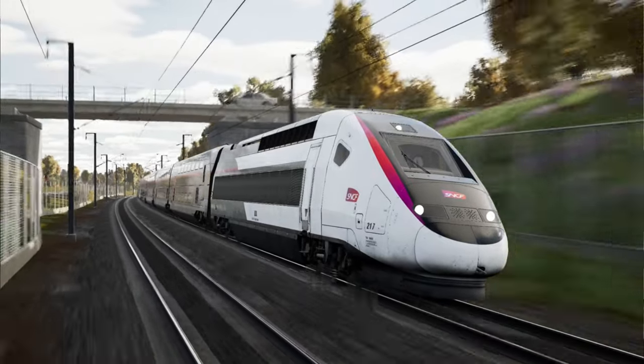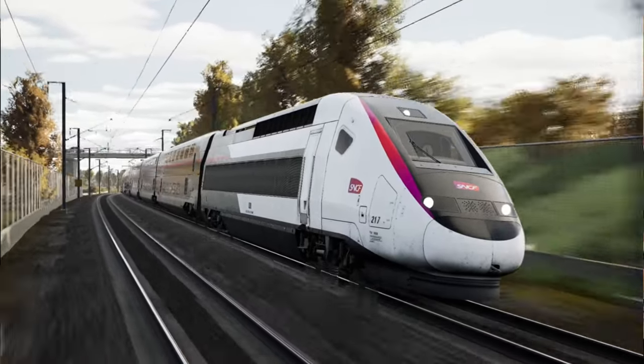Now, the TGVs are probably one of the fastest electric trains in the world. I didn't say it is the fastest train, but it is up there, the top class. But wait, there is a country we left out, and that's America. For Train Sim World 3, there is no high-speed trains for the American route. Until now. So let's hop on to Train Sim World 3, travel to America, because we're going to find out what this high-speed train is.